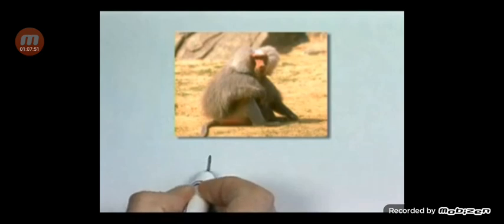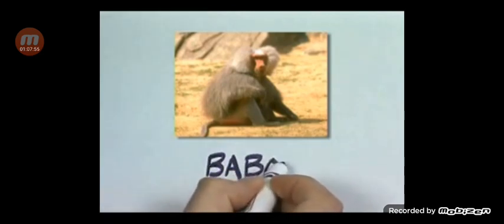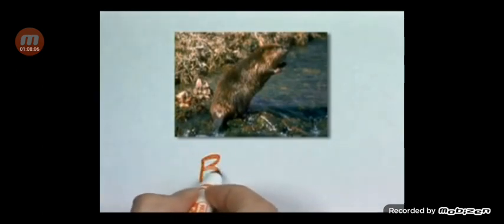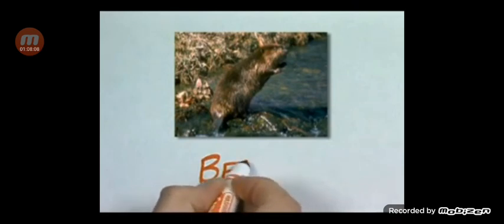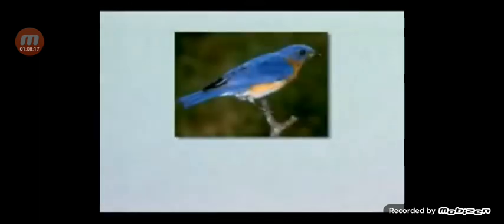This is a very funny monkey. It's a baboon. B-A-B-O-O-N. That's how we spell baboon. Do you know what this is? It's a beaver. B-E-A-V-E-R. Beavers love to swim in water.